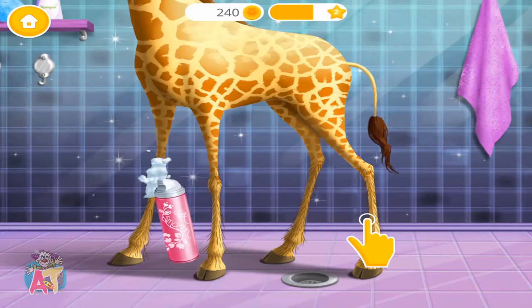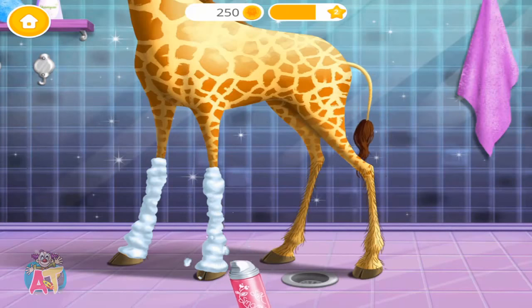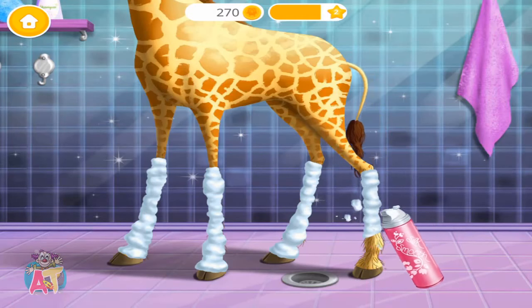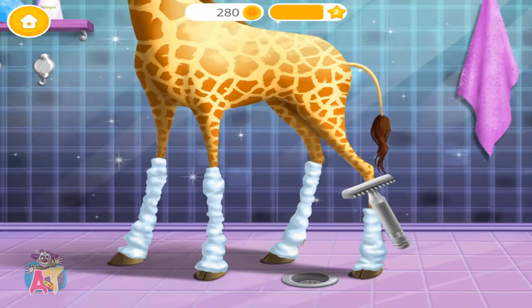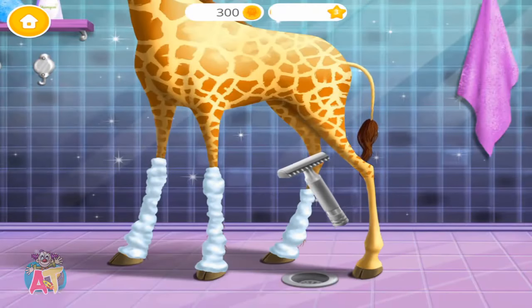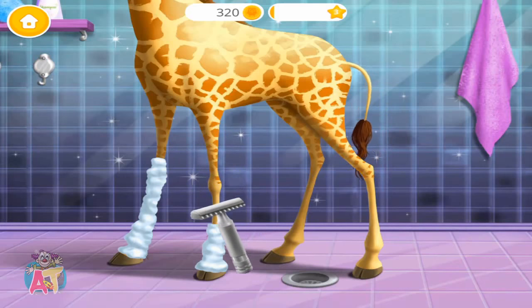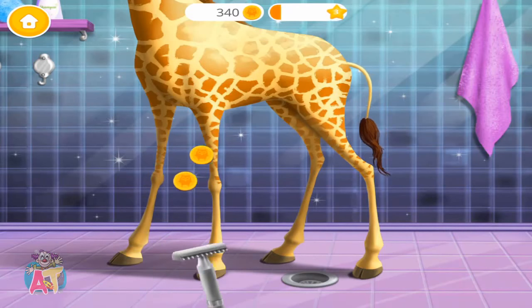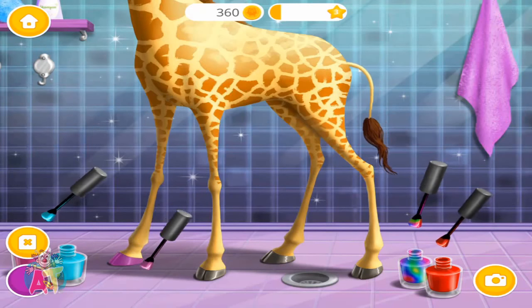Let's start from the bottom. Very good. Now shave my legs. Time. Choose the color you like and paint it. When you're done, click on the photo button.